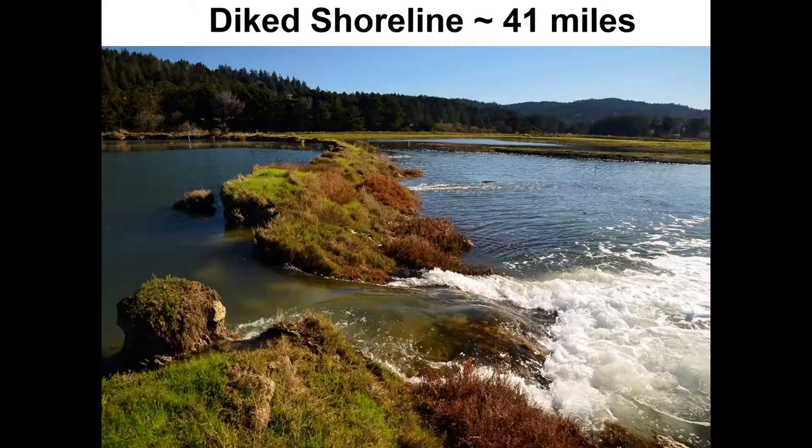The dike shoreline is definitely one of the dominant features in the county's jurisdiction. If the dikes breach, this is a breach that occurred last king tide season down in South Bay. And you can see on the right, the dike former tidelands are quite a bit lower in elevation than the bay is today. You go to the next slide.